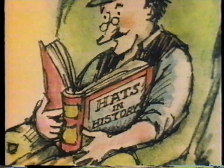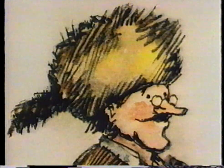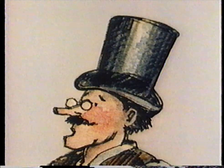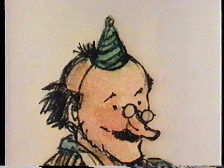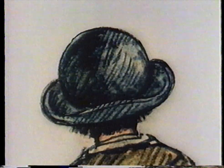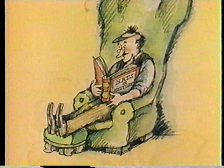R.R. Poggle III loved hats. He loved firemen's helmets, and fur hats, and felt hats with feathers tucked in the bands. He loved top hats and tiny hats. He loved berets and bonnets and bathing caps and bowlers. R.R. Poggle was the last of a long line of Poggles.